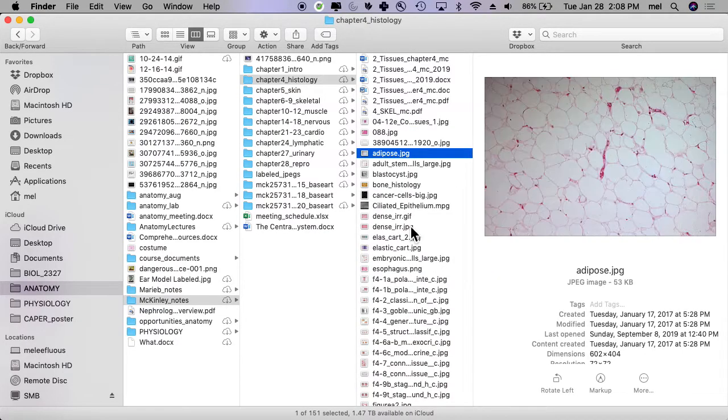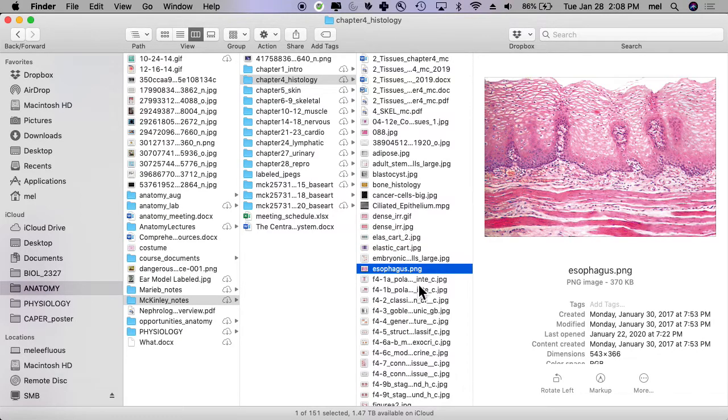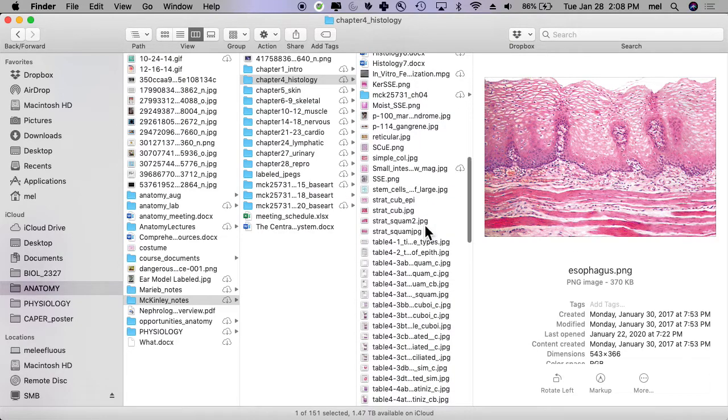I actually have a question for you. I was curious if the serous membranes are all dense irregular. Serous membranes are loose irregular with simple squamous on top of them. That's what those are. That's like the sac that's around the organs.